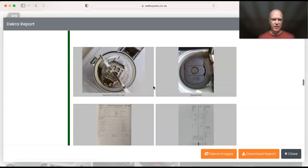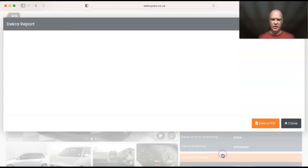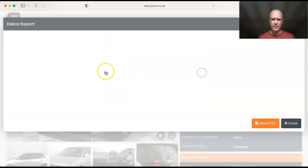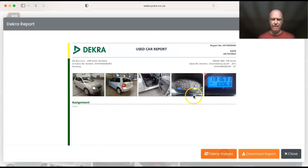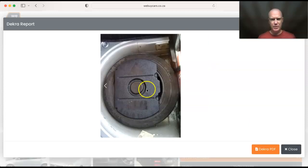Here we come to some pictures. What I'm going to do is switch to the actual images themselves. Okay, so here we've got the oil level. We can't quite see where it goes to. It's not a very good image here, but at least there's oil there. Spare wheel, the spare wheel is there.